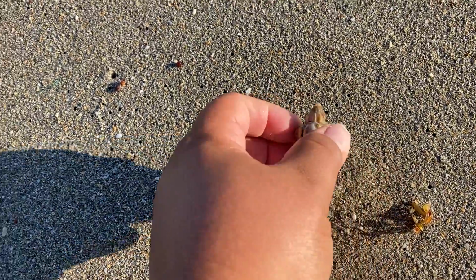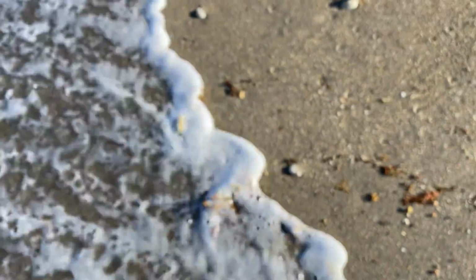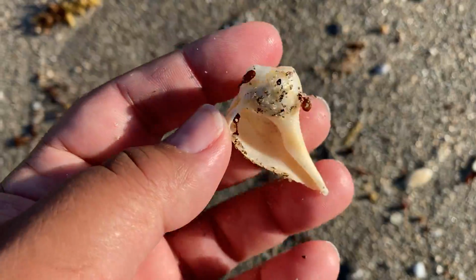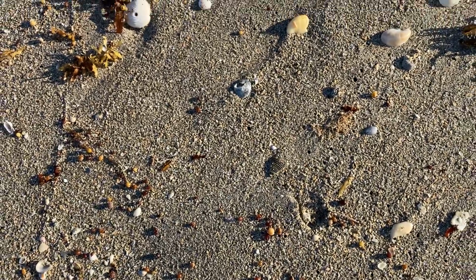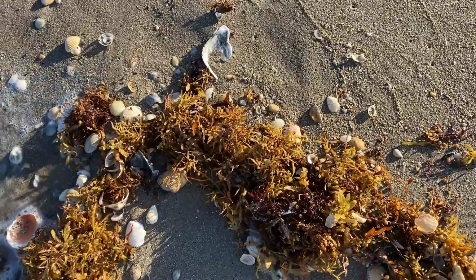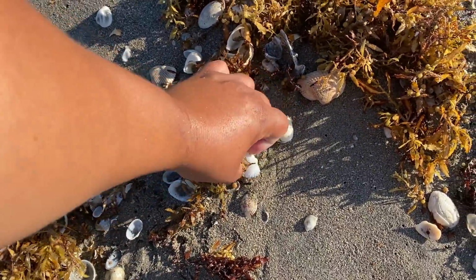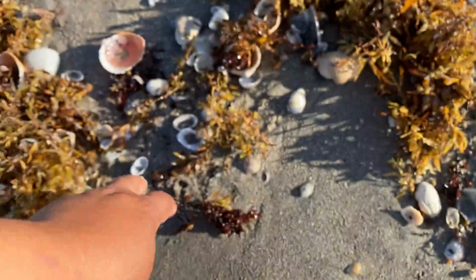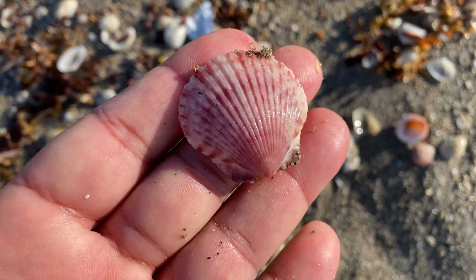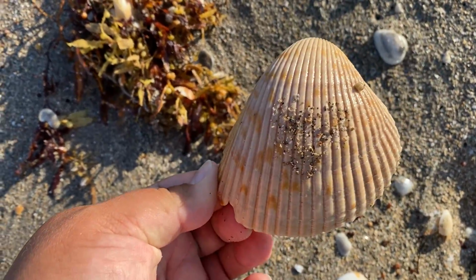Here's a crown conch. Looks like it has a bit of staining on it, but that's still in pretty good condition. It's a keeper. And here's a smaller lightning whelk. Just a little guy, a little surf worn. This is an incongruous ark shell, one of the thinner of the arks. Normally the arks are pretty thick shells. Another beautiful calico scallop. An Atlantic giant cockle.